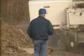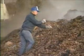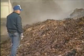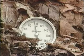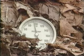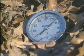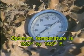A long stem-type thermometer capable of reading to 200 degrees Fahrenheit is used to measure windrow temperature. Temperature measurements should be taken every 50 to 75 feet twice a week. As microbes use up oxygen, activity slows and the temperature falls. When the internal temperature drops below 100 degrees Fahrenheit or exceeds 140 degrees Fahrenheit, windrows should be turned. Excessively low or high temperatures will slow down or even stop the composting process.